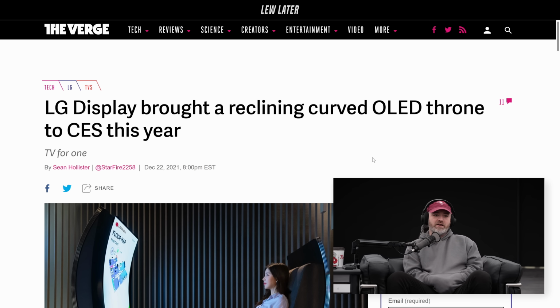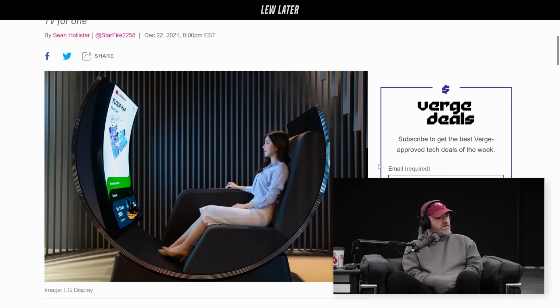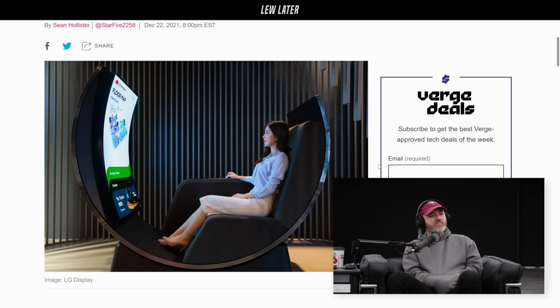LG Display brought a reclining curved OLED throne to CES. I'll take one. I'll take two. I love it. Now, I've played around with all these funky different types of chairs. The TV's too far, though. The screen is too far away.